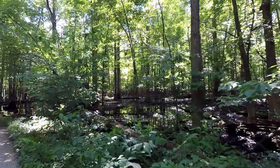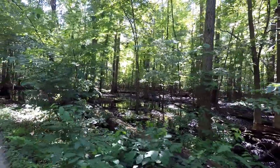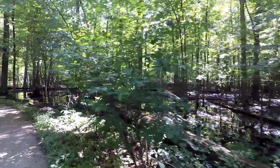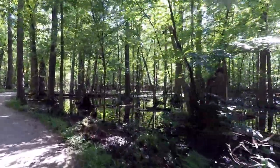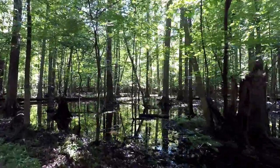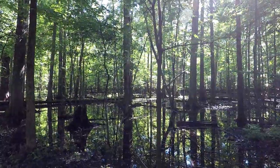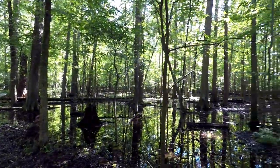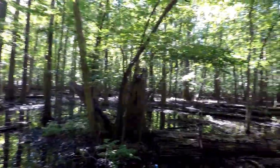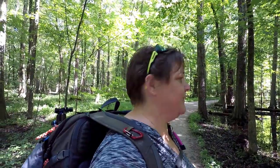If you look over in here, you might be able to see all the standing water. This is all marshy and standing water. This is where the mosquitoes were eating me alive when I came here before. It's a cool shot right there. Whoop, sorry, blinding you with the sun here. That is really neat. Luckily, I'm covered in bug spray. I sprayed myself this time.